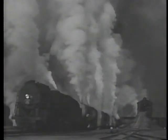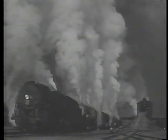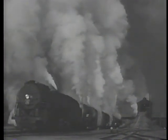In the film we've just seen, this view of several locomotives lined up waiting to be serviced is one of the most famous. Listen as Fred tells us a little more about what was going on.